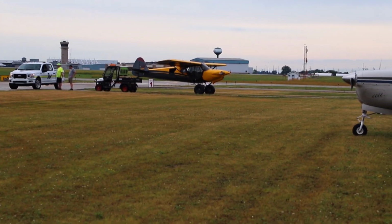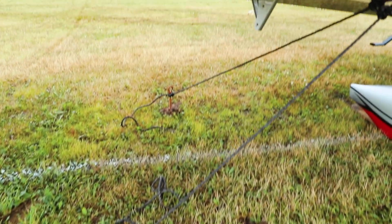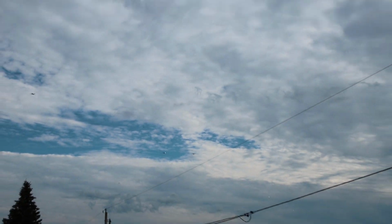So overall, not a real great day for anybody. Five airplanes overall got damaged there at Appleton. The winds were probably a little stronger. This guy seemed to have the right idea with how to secure his Cirrus. So we were really dealing with the aftermath of all that on Saturday night and into Sunday.